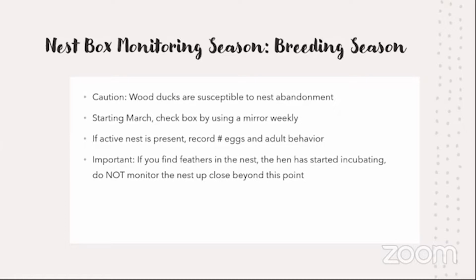But she said that if you find feathers in the nest, the hen has started incubating. So don't monitor the nest up close with a mirror at this point, just because they are so likely to abandon the nest. So as soon as you start to see feathers in it, or as soon as you start to see the hen on the nest, I would monitor the nest box from afar with binoculars.